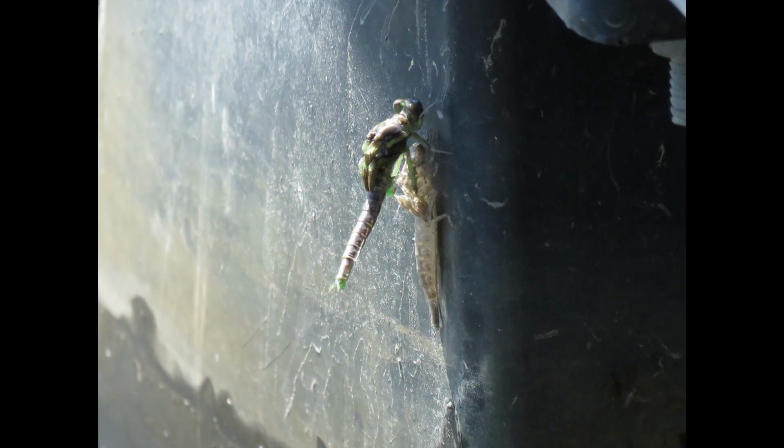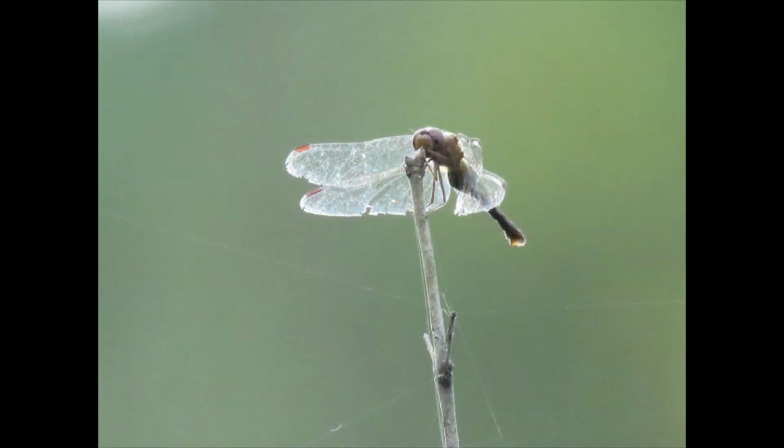Dragonflies can begin emerging from the water as early as April in Vermont, and some are active in late fall if the weather's warm enough.